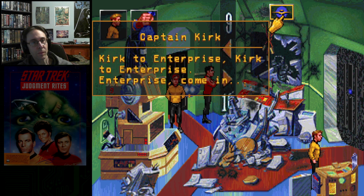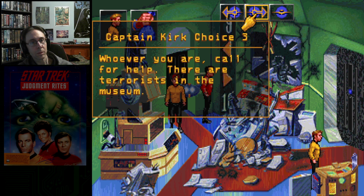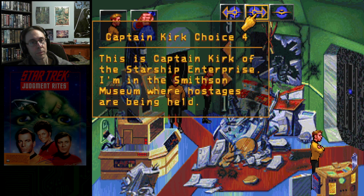Kirk to Enterprise. Kirk to Enterprise. Enterprise, come in. Who is this? This is Captain James T. Kirk of the Starship Enterprise. Who are you? Whoever you are, call for help. There are terrorists in the museum. This is Captain Kirk of the Starship Enterprise.